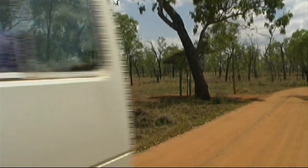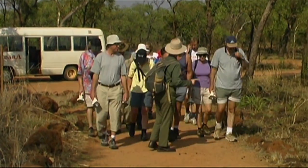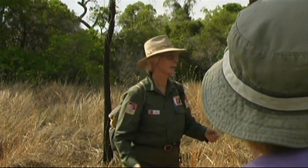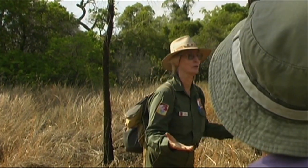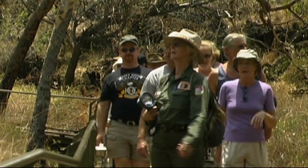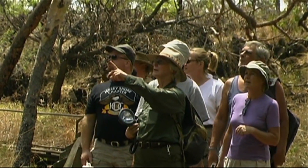Savannah Guides is a group of people who've come together, who've brought in information from Aboriginal people, from people who work on the land, from graziers, from miners, from people who are biologists. All this information comes together to give an overall comprehensive picture that we can show to people, not just a narrow view, but as broad as we can make it, because it's a fascinating world out here.